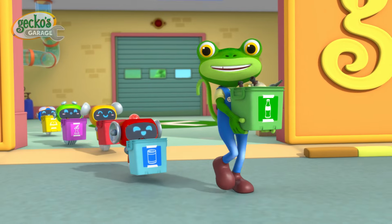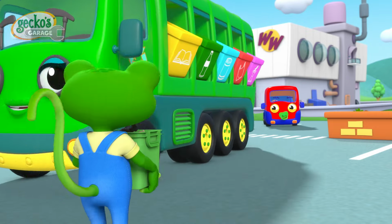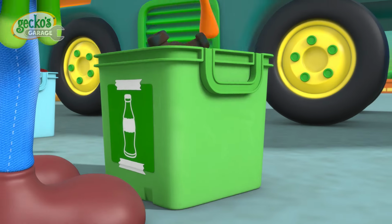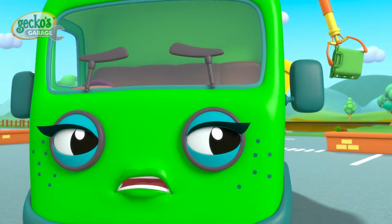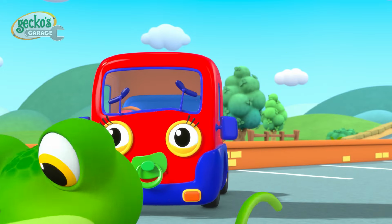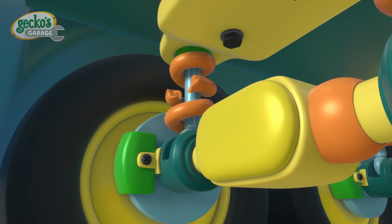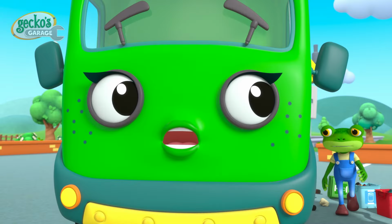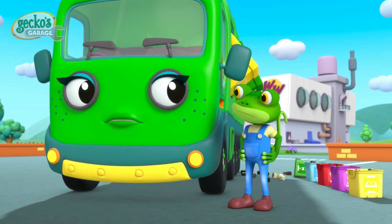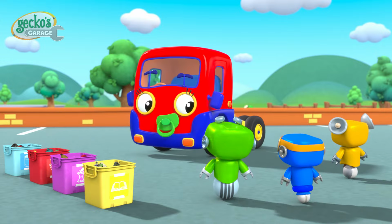Hello, everyone! Mama Recycle is on her way to collect our recycling. Here she comes now! Right on time! Aww, and Baby Chuck's here too. Oh, what's wrong, Mama? Spinning screwdrivers! Your suspension needs repairing. You'll need to rest while we fix you. Oh, are you worried because there's more recycling to collect? Oh, Baby wants to help.